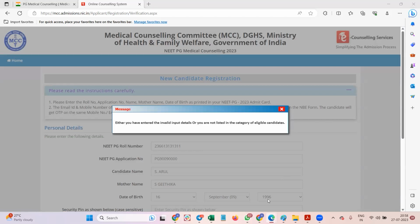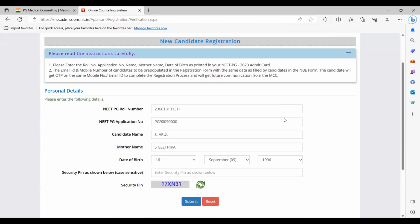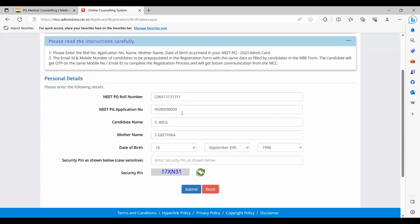This is the pop-up that you will see. It will say either you have entered invalid input details or you are not listed in the category of eligible candidates. So either this is the right detail, but you are not eligible. When will you not be eligible? If you are less than 50 percentile as a general category candidate, or less than 40 percentile as an SC, ST, OBC candidate.